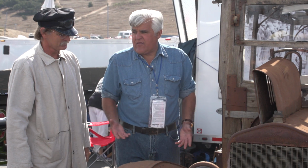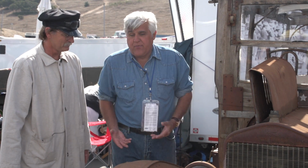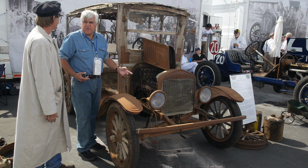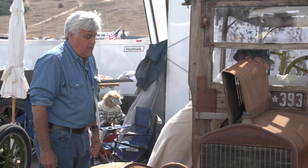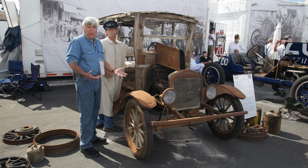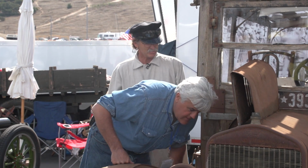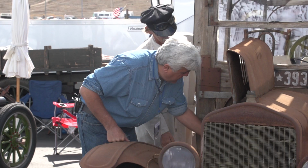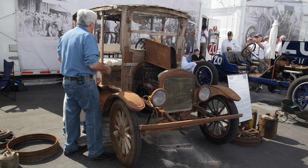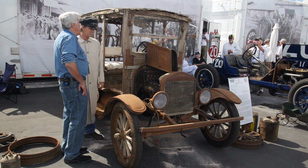T's are great. There's nothing to break. There's no water pump. There's no fuel pump. No oil pump. Will she start up? Absolutely. Let's see if it starts up. Just like that. It's got an exhaust leak back here. Oh, look how loose you are there. I know, it's falling apart. But it hasn't fallen apart completely, so it's still hanging on. Beautiful.